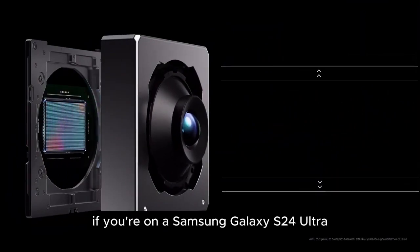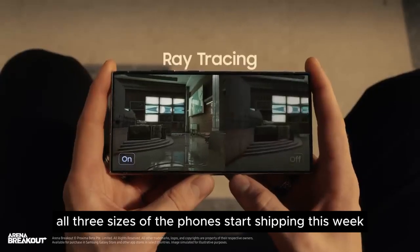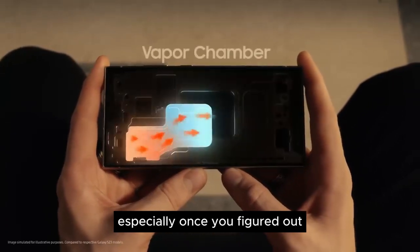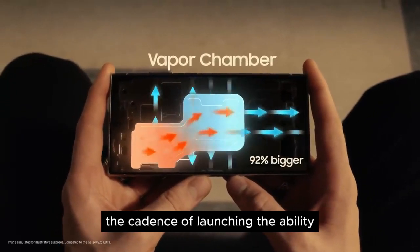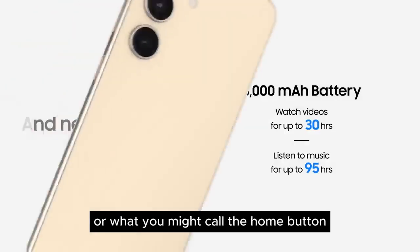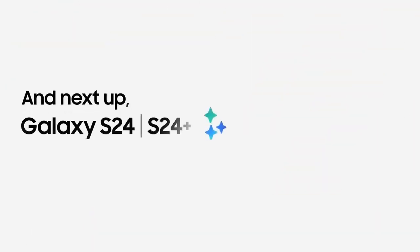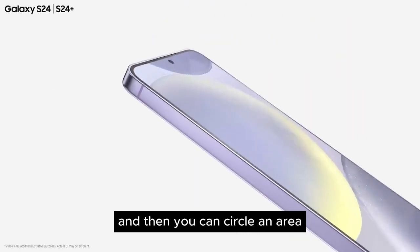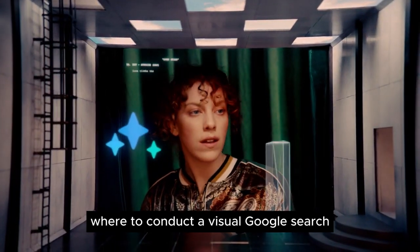If you're on a Samsung Galaxy S24 Ultra, all three sizes of the phones start shipping this week. It's easy to use Circle to Search, especially once you've figured out the cadence of launching the ability. If using the navigation bar on Android, long press the circle button, or what you might call the home button. You'll see the screen light up around the edges as if taking a screenshot, and then you can circle an area to conduct a visual Google search.